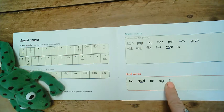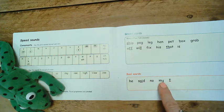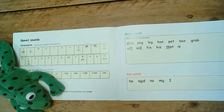Okay, let's see if we can play fastest finger, see if you can keep up. I'm going to try to catch you out. Wow, you're amazing. Well done at that. You were super speedy with your red words. I think that's because you must have been practicing.